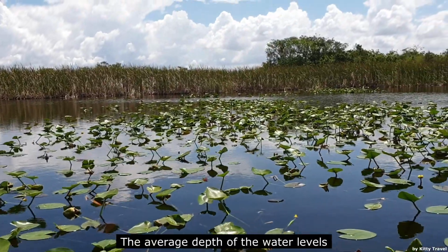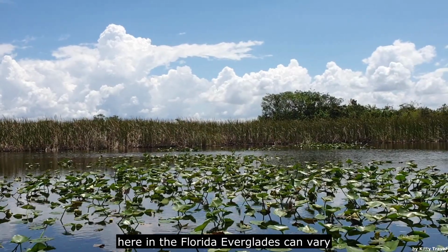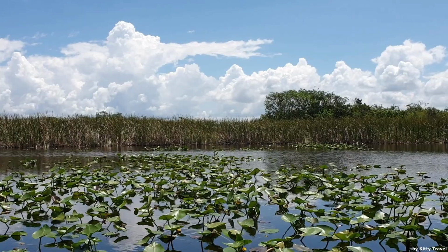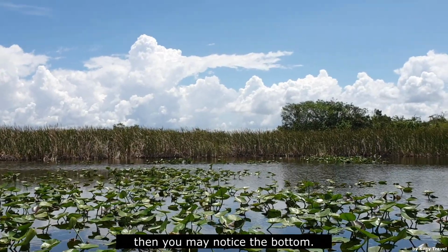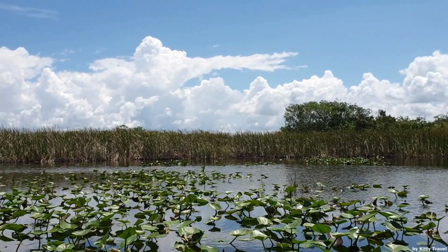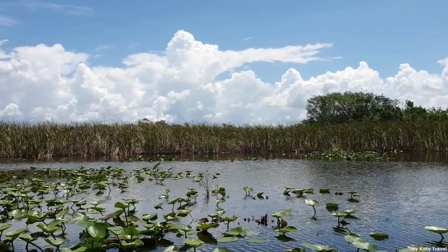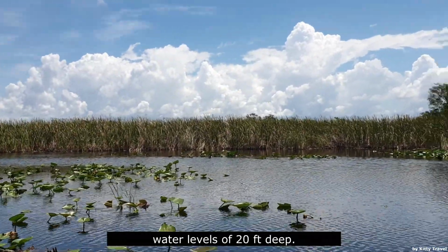The average depth of the water levels here in the Florida Everglades can vary between 2 to 6 feet deep. And throughout much of our tour, if you look over the edge of the boat into the water, then you may notice bottom. And some of the canals out here can reach water levels up to 20 feet deep.